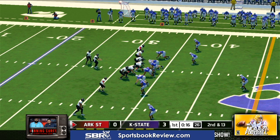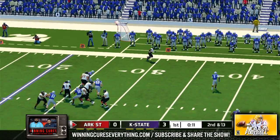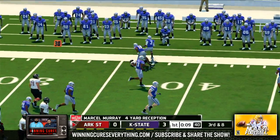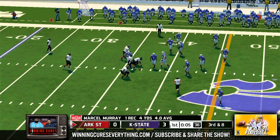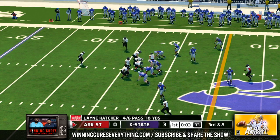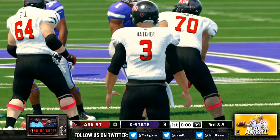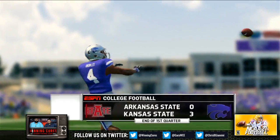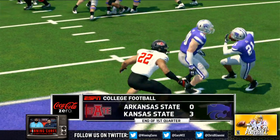Easy. Flare. There he goes. Fires it out. 5 yards. Here's a safe play hitting the underneath receiver, but it's a nice gain of 5. Oh, we had a pitcher's duel in that low-scoring first quarter. The Wildcats with a 3-point lead.